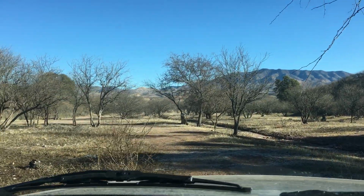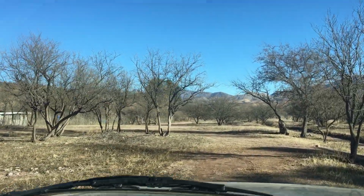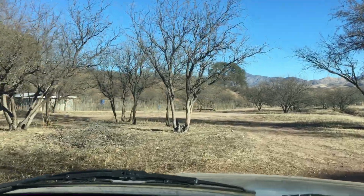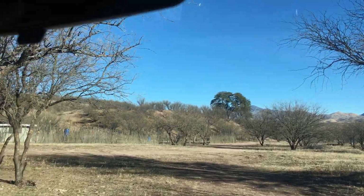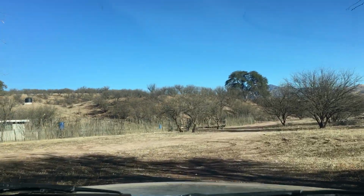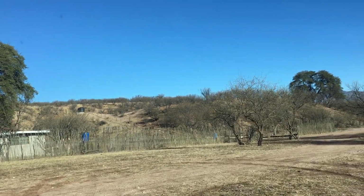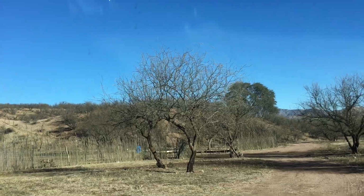And with the size of this, I mean, it's so big, you could do almost anything with it. So the next step is going to be to come in here and get a fence put up. And that way I can bring my dog and let him run around. I don't have to worry about him running out on the road.